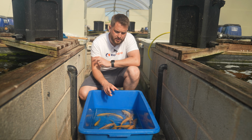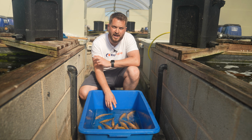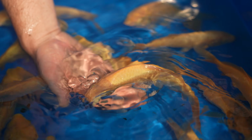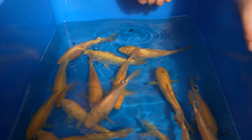So I'm just going to take a closer look and point out a few little characteristics of where these are at right now. Then we'll take a little look at the fish going back for further growing. Excuse the algae waste in the bowl with the feeder off. These things don't stop, and they've clearly gone to the walls and stripped all the algae off.